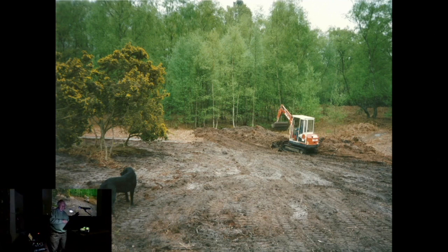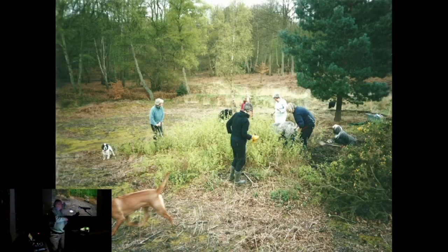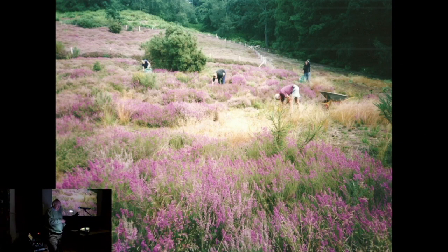These were highly successful operations in that heather always returned in place of bracken, but the birch invasion had to be tackled by hand. Here, Hambledon and Chiddingfold dog walkers set to work. This photo shows the Hazelmere volunteers birch pulling below another area we had temporarily fenced against rabbits.